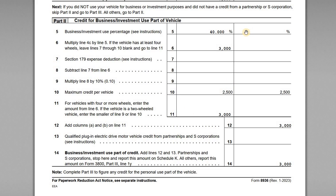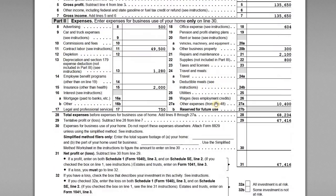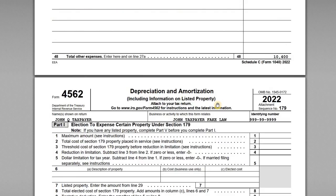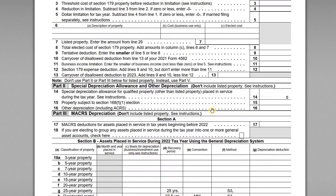Now, how do we get the 40% figure? The 40% figure is being pulled from our actual business use of the vehicle. So if I go up here, let's look at John. This is John's Schedule C. He's got his business, John Taxpayer, Fake Lawn Care Business LLC, a disregarded entity. On his Schedule C, he is including the depreciation schedule, Form 4562, to report the business use component of the vehicle and the depreciation.